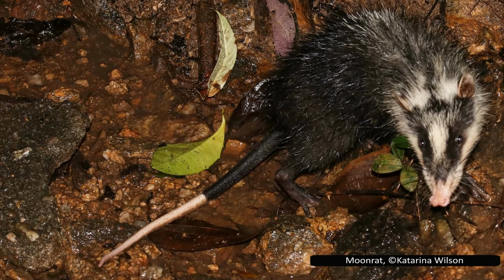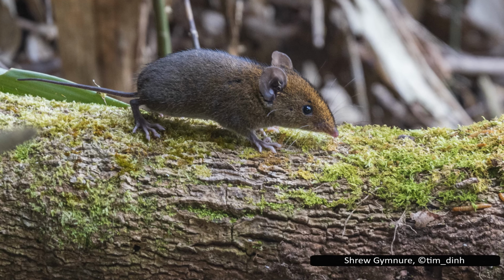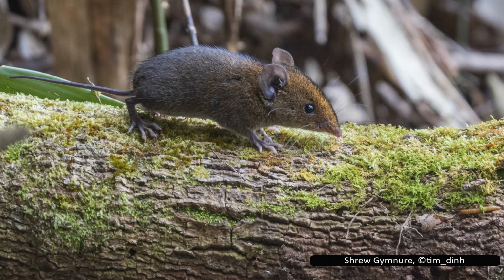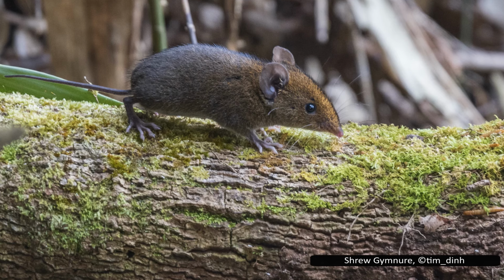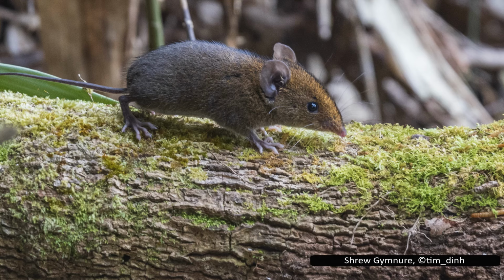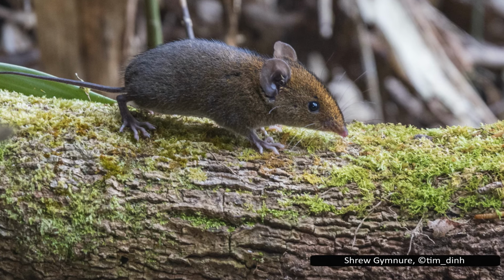Erinaceids have changed little since the Eocene period, shortly after they diversified from the rest of their order. The largest known one was Atelerix, living in the Miocene. It is sometimes called the giant hedgehog, despite actually being a gymnure. It was the size of a large rabbit and possibly fed on vertebrates.